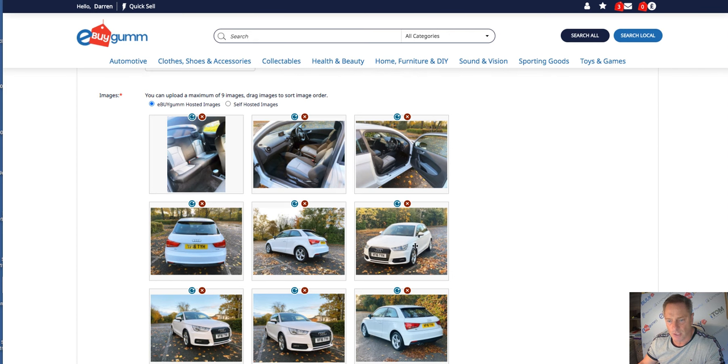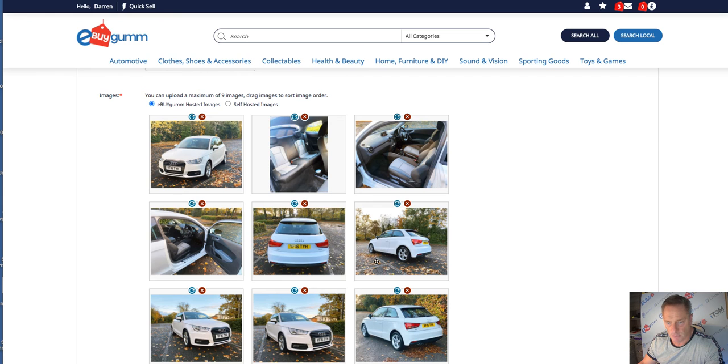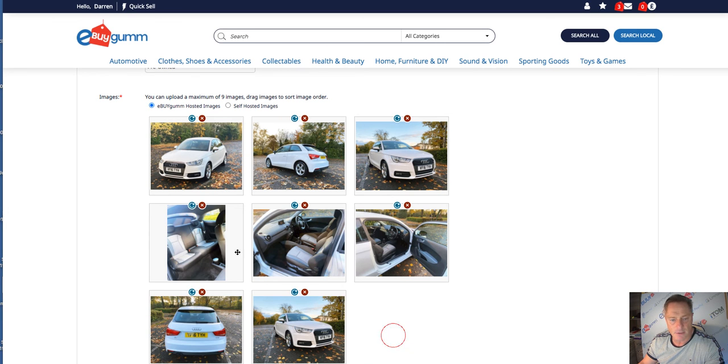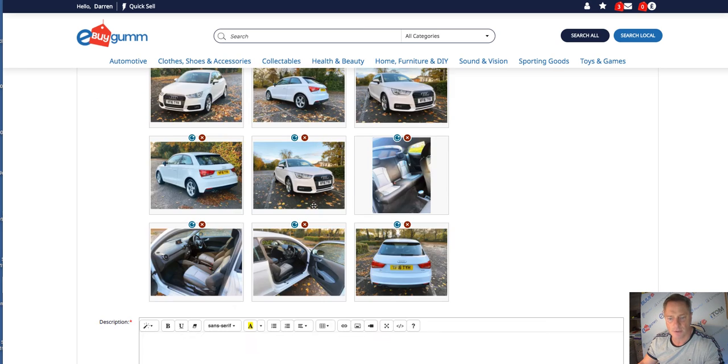So you can drag and drop. I think that's a nice image, so I shall drop that one to be the first. And I can actually move these around all the boxes because I like to put the images of the cars first. And then I put the insides further down. So what we've done is just drag the images across.